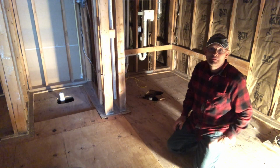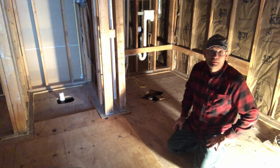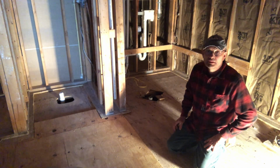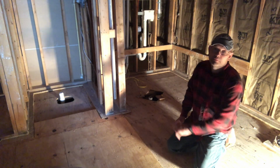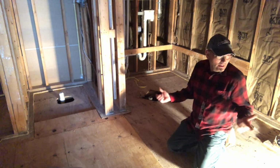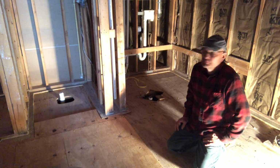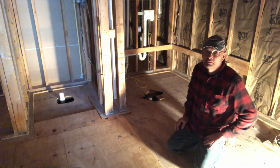So hopefully the next time y'all see the condo, we'll be making some headway, but you know how that goes. Schedules change, especially when you're dealing with contractors and such, because they have to pull off and go to their bigger jobs, their new construction and things like that. So the fixer-uppers of this type are on the back burner. Hopefully it'll work out. We'll get you another video as soon as we can.